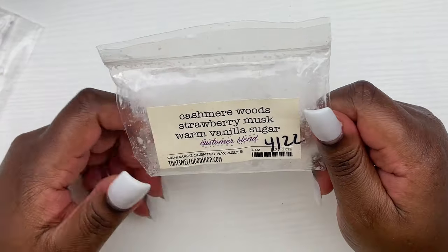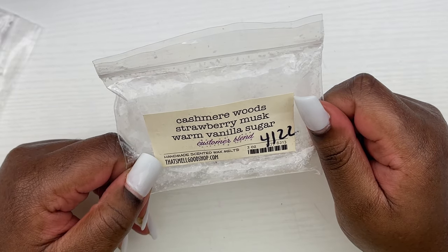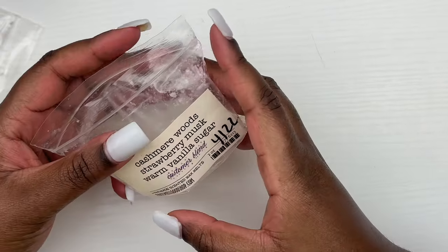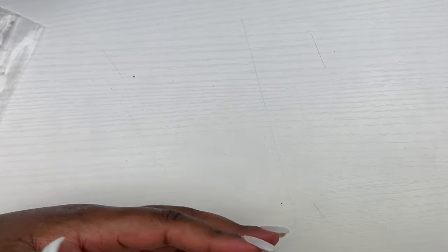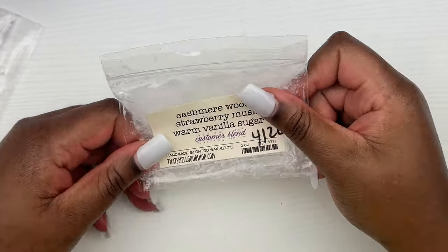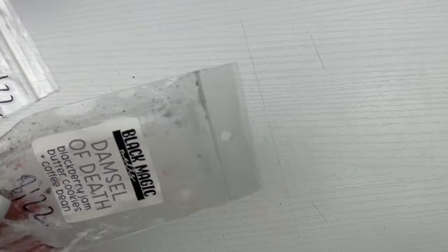Next, from ThatSmellGoodShop, we have cashmere wood, strawberry musk, warm vanilla sugar. And I actually melted this in the bathroom because of that. I think the musk and the cashmere woods just smell so good. If you're more of a warmer person, like you're not really into florals or bakeries, this is perfect. It smells so good to go in the bathroom. So yes, love that.